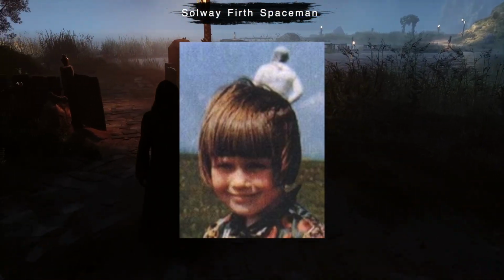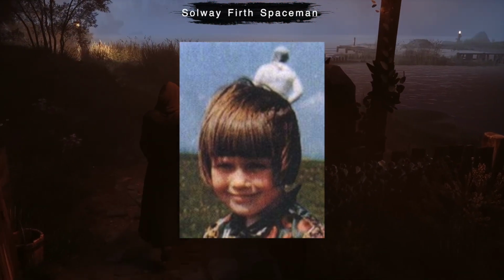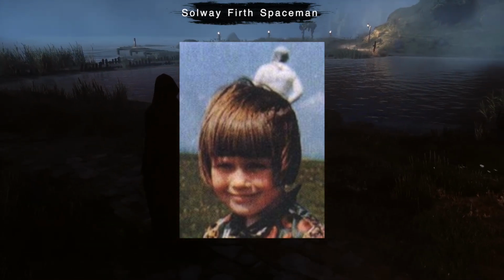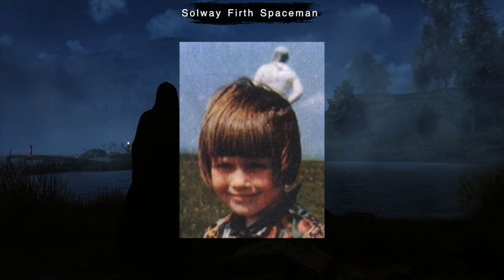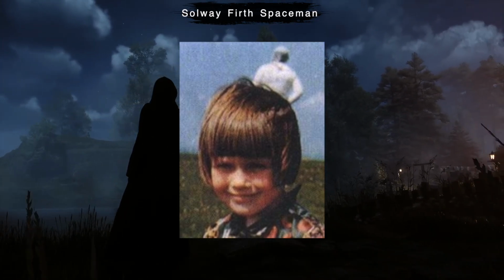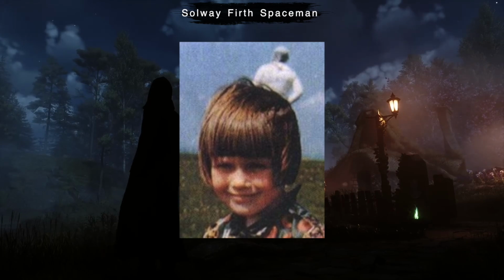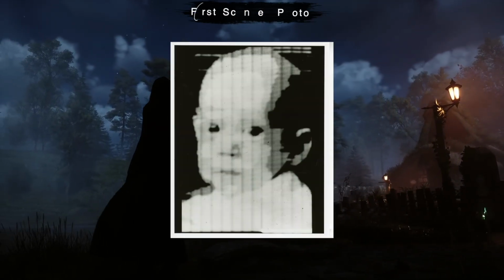Solway Firth Spaceman. In this eerie photograph taken by Jim Templeton, a mysterious figure resembling a spaceman appears behind his daughter. Though it looks like there were only 2 people in the field, it's believed that the spaceman is actually Templeton's wife, accidentally captured in the background. The image sparked various theories, but the most plausible explanation remains that it was an accidental inclusion of his wife in the shot.